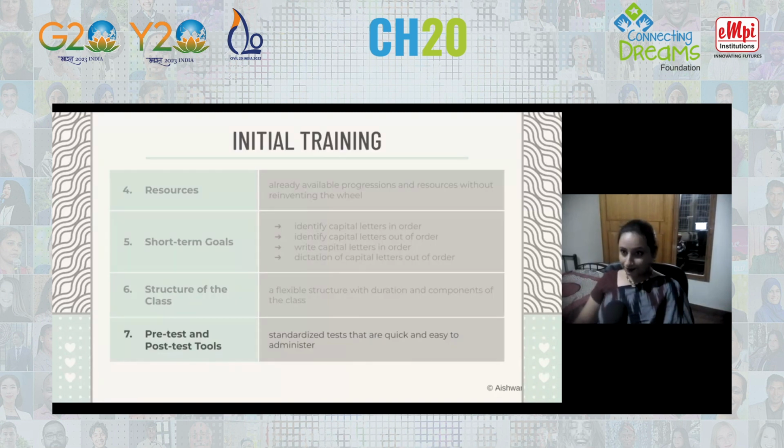Number 7 is I give them pre-test and post-test tools. These are not assessments that I have designed, and I don't let the volunteers design them. I mean, they can design assessments for their class at some point, but these are the tools that I use for measurement.